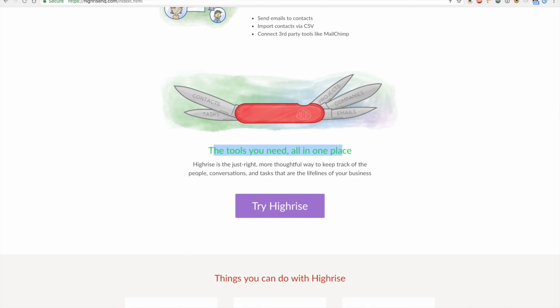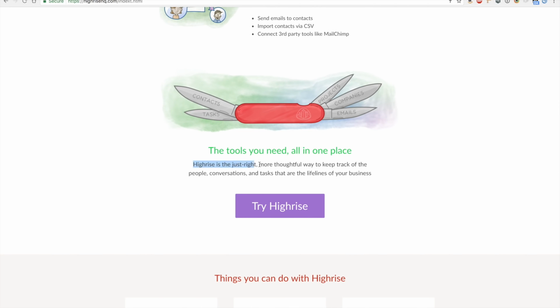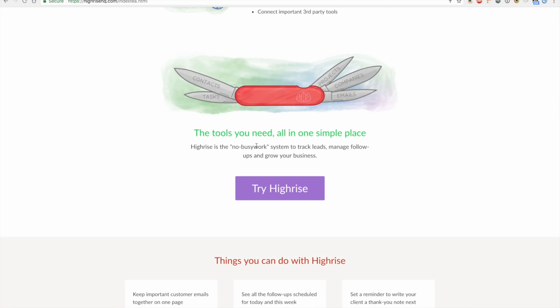So we kept it. We did call it the tools you need all in one place. Change that to the tools you need all in one simple place. There's a subhead there that's about Highrise, the just right, more thoughtful way to keep track of the people, conversations, and tasks that are lifelines to your business. Again, people, tasks, that's not how our customers talk. So now it's Highrise the no busy work system to track leads, manage follow-ups, and grow your business.